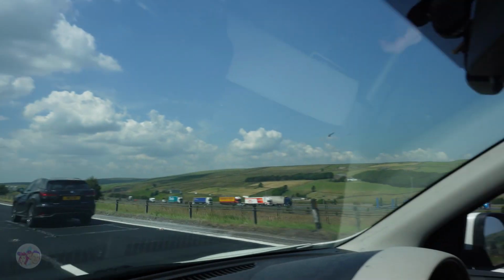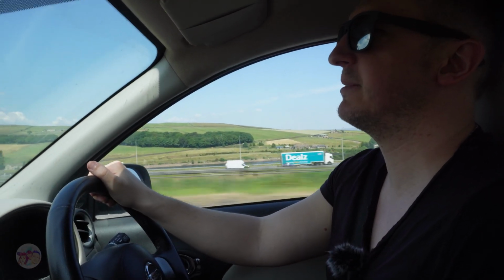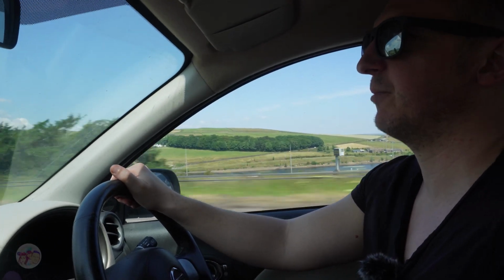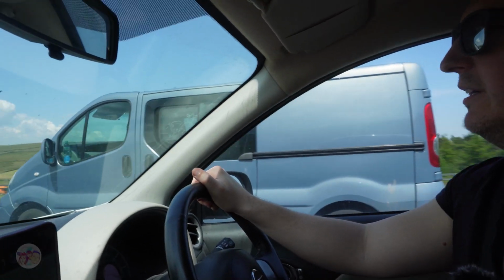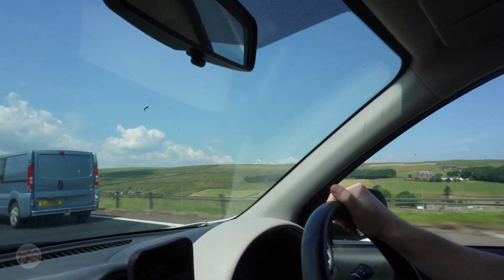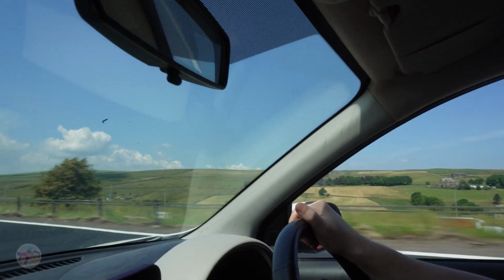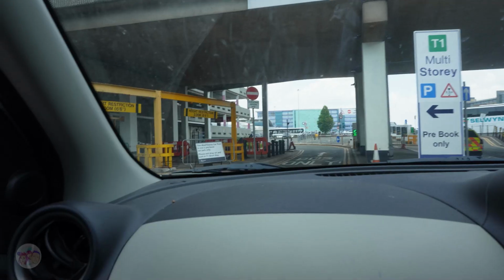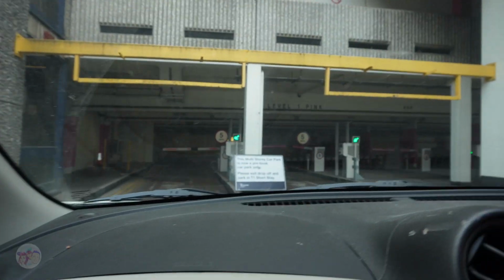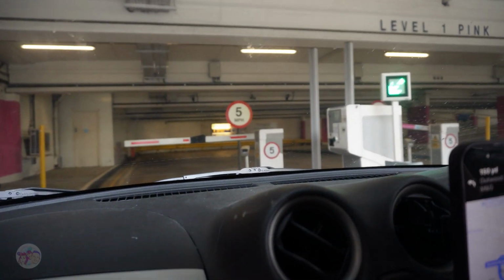Legend says that they wouldn't move out of their house or something, so they had to build the M62 around the house in the middle, but that's not true. Yeah, well, I've heard that. Everyone's heard that. It's been going on for generations, decades and centuries, but it's not true. It's so stunning though up here, isn't it?